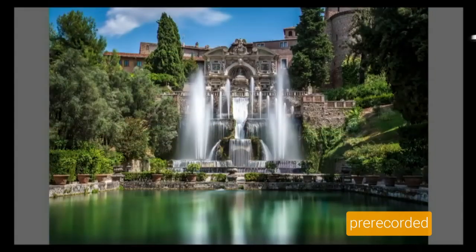Nice post-processing. And whoever took this, if you're watching, I'm sure you probably are, will you let me know where this is? I swear, because we looked at a place in Rome we were going to go, and we didn't go. Anyway, I tell you, that place would probably be awesome in a little better lighting.